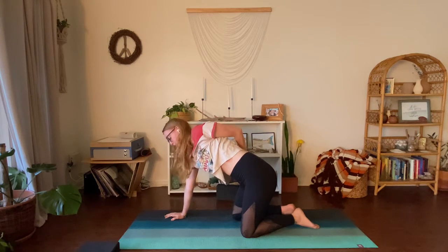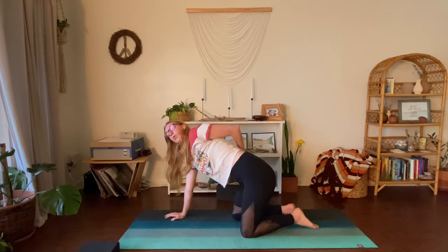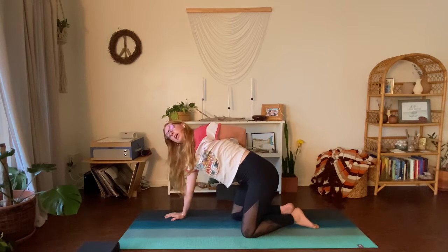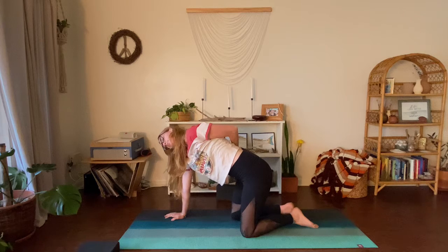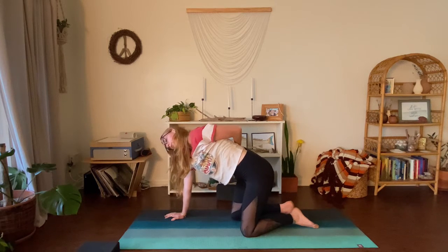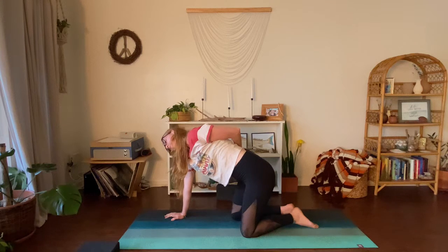Finding a bind here. So left hand can come to that hip crease, grab onto your shirt, your pants, your bra, whatever you can hold on to. And then just gently drop right ear to right shoulder. This is one of my favorite poses. Deep neck release.